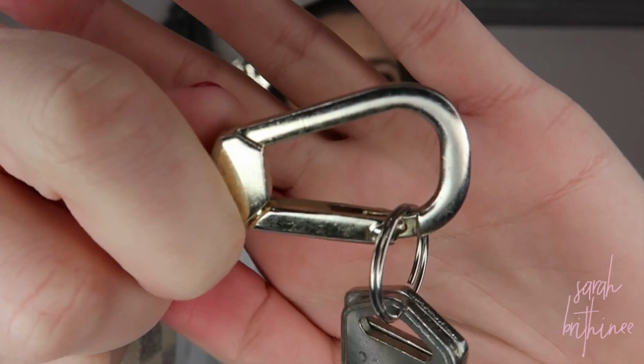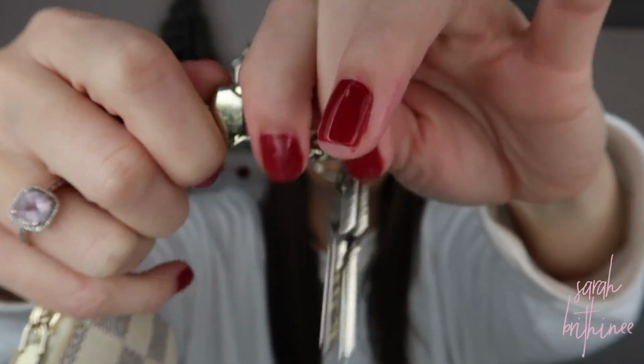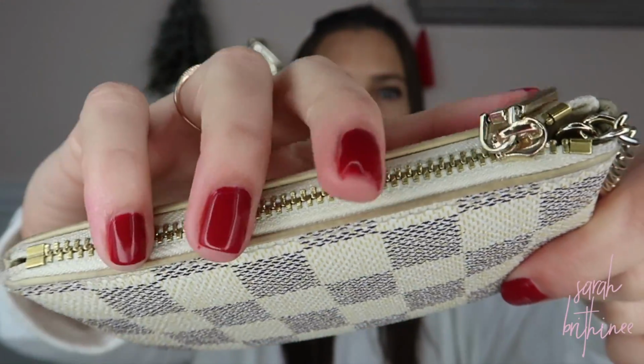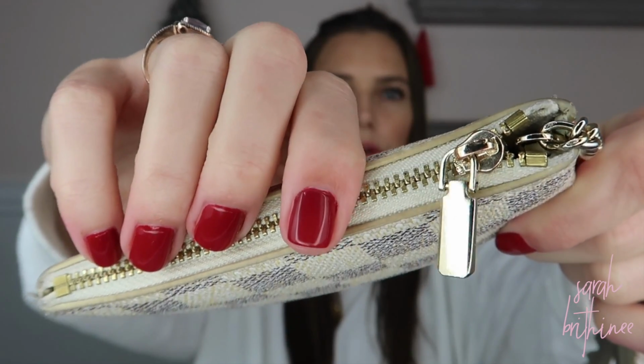It has gotten a little bit beat up because I've been using it for about a year now, so you can see it's a little bit beat up. This part still looks absolutely amazing. The zipper is still in good shape.